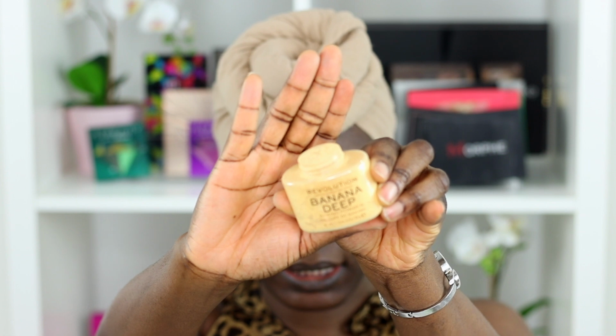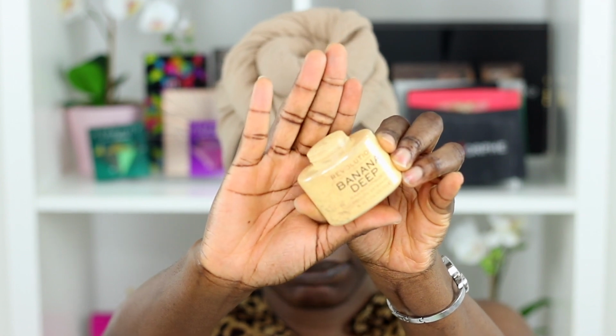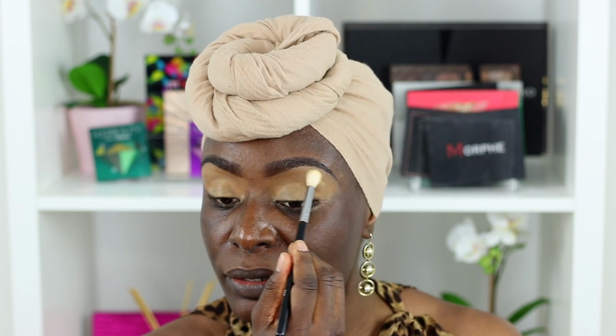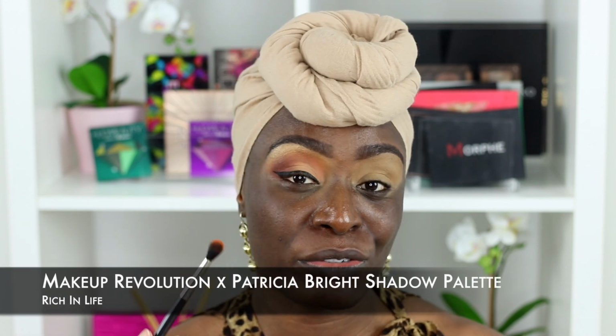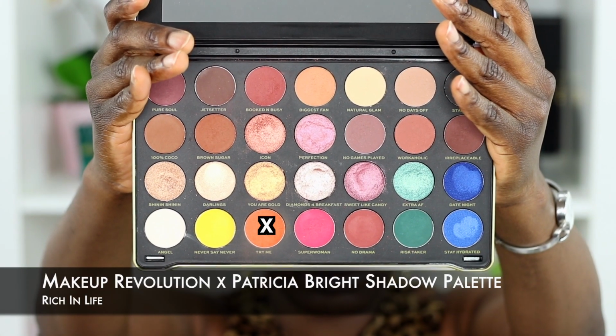Okay, so Revolution baking powder in Banana Deep, and I'm just using that on a nice fluffy brush just to set my eyelids, and that will just stop any creasing from the eyeshadows that we put down. So using a MAC 224, I'm going to go in with the shade Try Me into my crease.